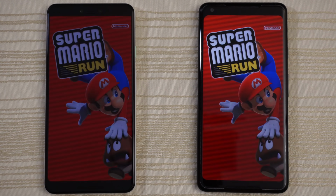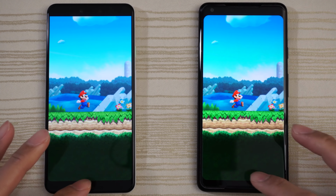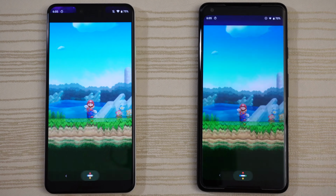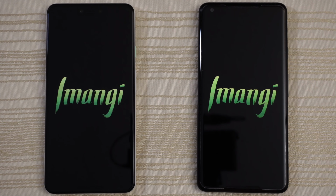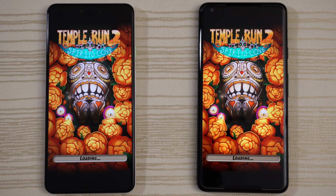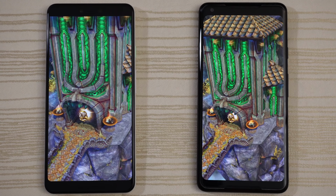Tap to begin. I think the Pixel 3 is a little bit faster running the actual game. Leave that in the background. Temple Run 2. Temple Run 2 Spirit's Cove. Looks like the Pixel 3 is out in front. We'll confirm that right now.